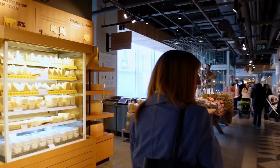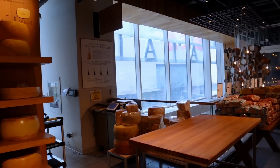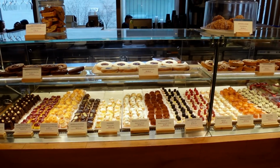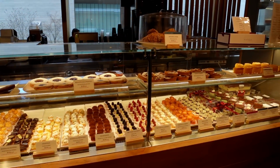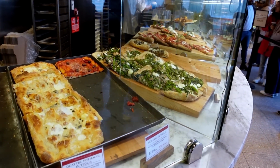Still trying to figure out what I'm into here. It's kind of half grocery store, few restaurants, I'm looking for some more kind of things to eat. Okay, I have found the pastries, but yet to find anything for lunch. What kind would you have?